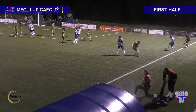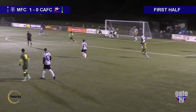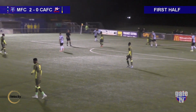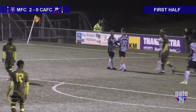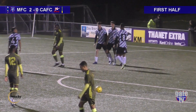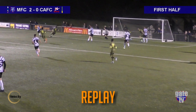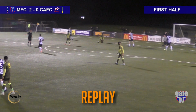Abnett to Robbins, Robbins back to Abnett, Abnett shaping a cross, an excellent delivery, well headed. Is that Ramadan at the back post? He shoots! Great strike, excellent play there, made by Abnett with his quick throw-in to Robbins, who lays it back to Abnett. Excellent delivery into the box. The ball knocks around into the box and it comes to Ramadan's feet, who slots it excellently into the same corner as the first goal.